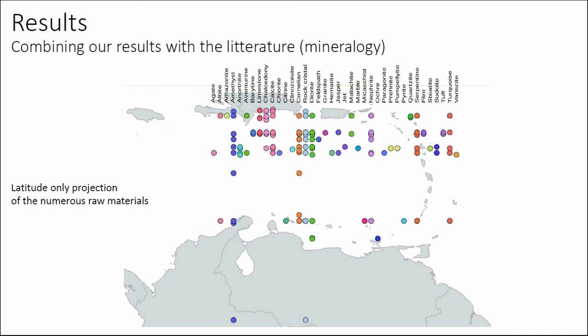By approximating the Antillean arc as a north-south alignment of islands, it becomes possible to project the latitude of the different sites and thus to align the different raw materials. This helps visualizing the distribution of the numerous different minerals in a single graph, and the map in the back is thus only a reminder of the actual geography.